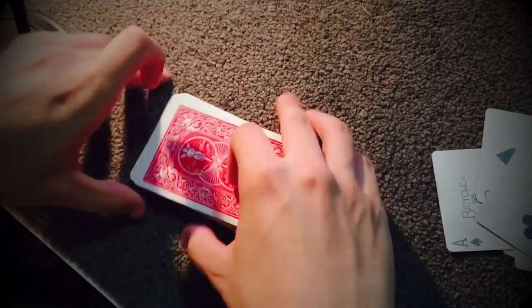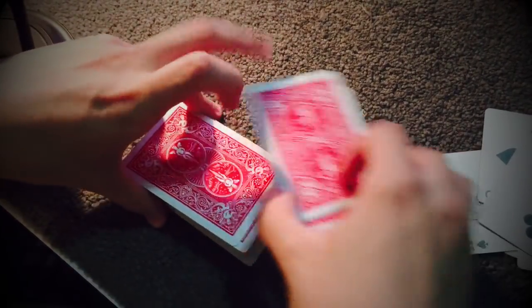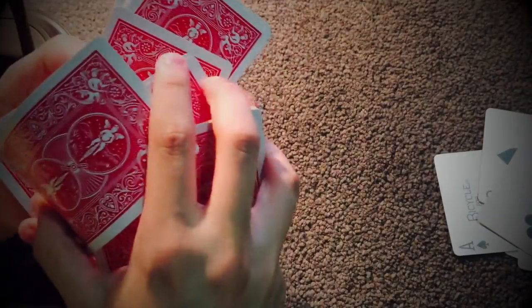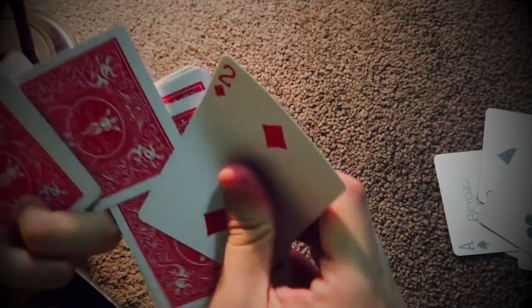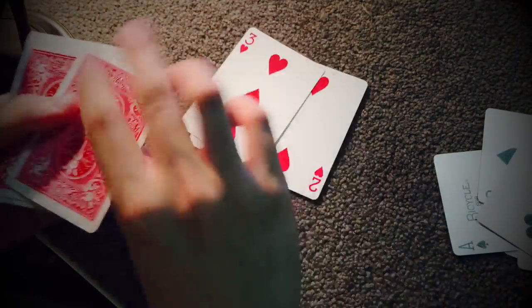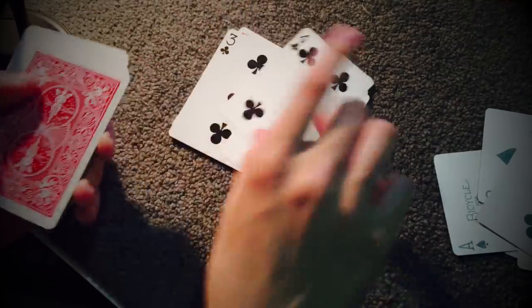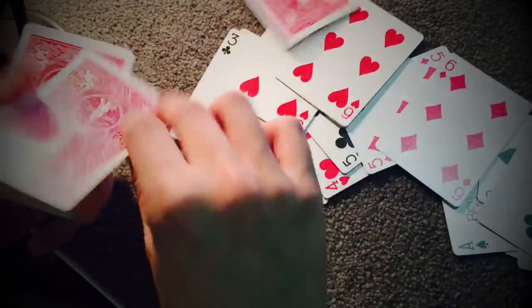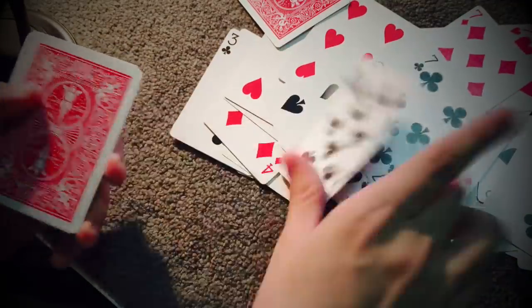Let me try do this a bit quicker. One sec. Give the cards a cut. One more cut. And one more little shuffle. Like this. Yep, just like that. And done. That's a pair. That's a pair, and these are pairs, and that's a pair, and that's a pair.